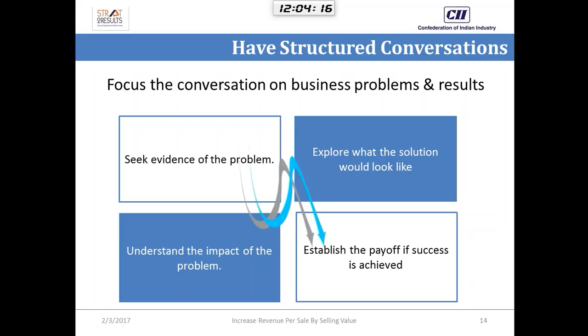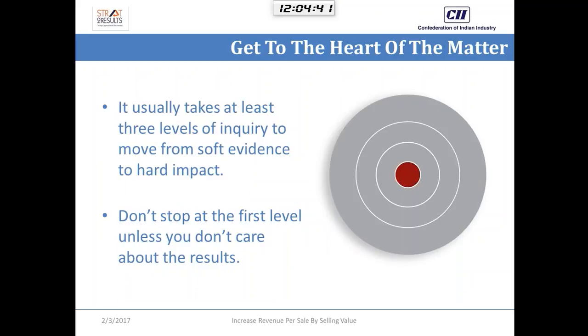We usually recommend this being the sequence: start here, go here, then come here, and go here. So seek evidence first, evidence of the problem, understand the impact of the problem, explore what the solution would look like, participate in the conversation to define that solution if possible, and establish the payoff if success is achieved. I think you have far greater opportunity of maximizing revenue. But it's really about getting to the heart of the matter.